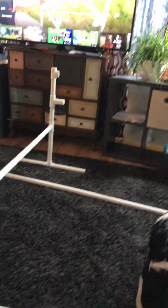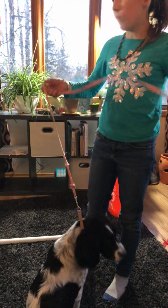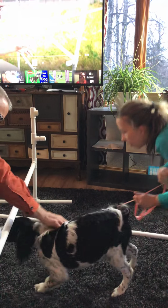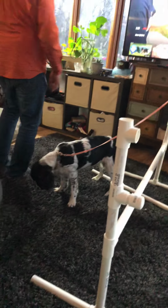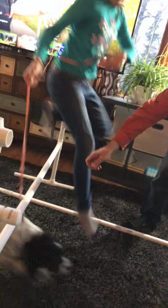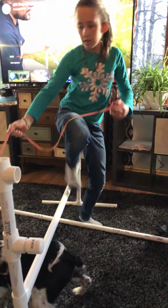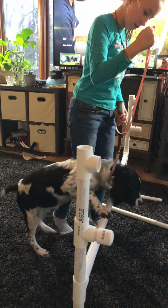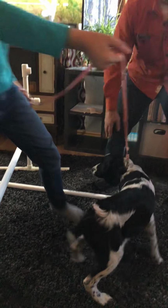You could put something down so it doesn't have the, or fabric. Up. No. No. Yes. Good girl. She's a little intimidated by it, like it might fall over. Good girl. There you go. Because it's just new to her. She doesn't know the expectation.